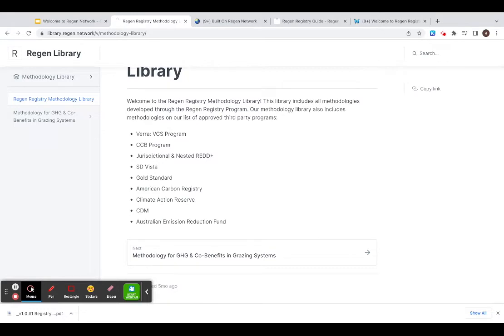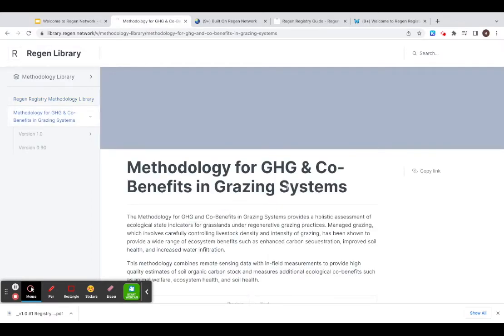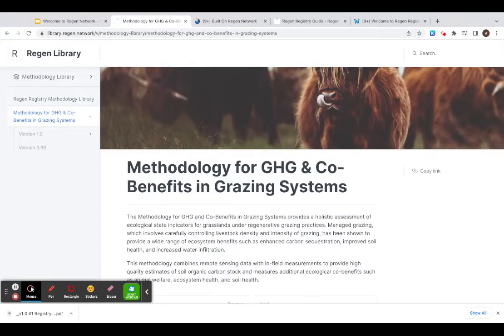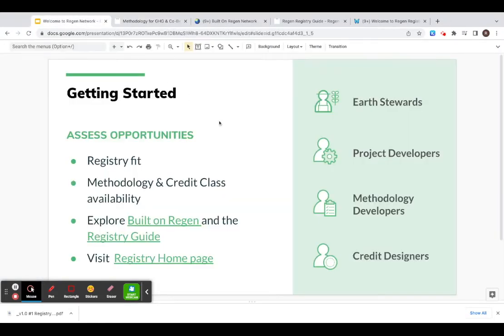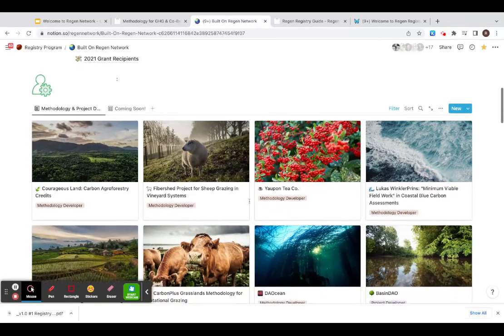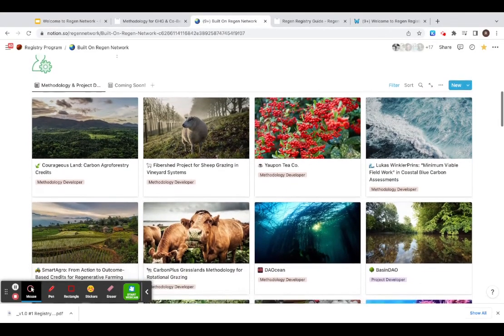A methodology is a set of methods for how ecological outcomes are monitored and measured, tracking soil organic carbon in cropping systems or biodiversity changes in a rainforest. A credit class outlines the eligibility, procedures, and requirements related to a certain credit type. If there is not a relevant approved methodology available in the methodology library, you can review our Built on Regen gallery to browse in-development methodologies and other projects. You can see if others are working on one that might be of interest.